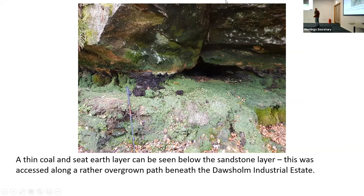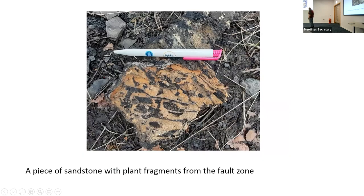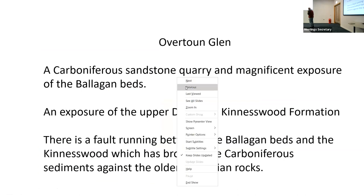So there's some good geology there, and there's also a huge fault. A large fault. And there's Ian, not at fault, in the footwall. There's the footwall of the fault. The fault's down-throwing to the right-hand side here. And it's the fault on the map that I showed. So you can actually see a fault on the map and actually go and see it and touch it and look. And we found some plant fossils in the fault zone. Oops, let's go back one.